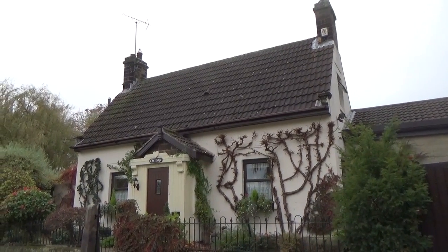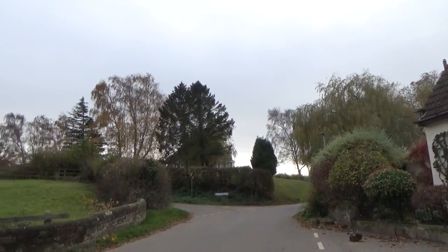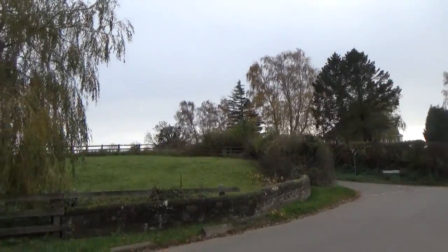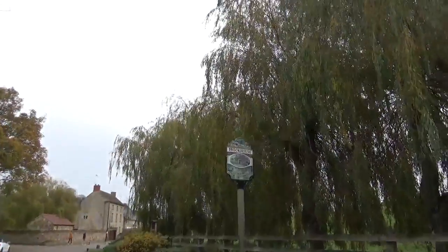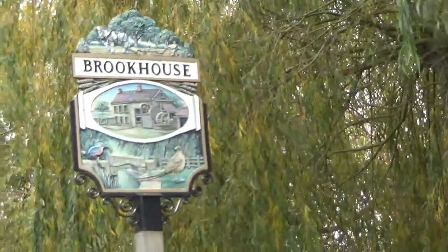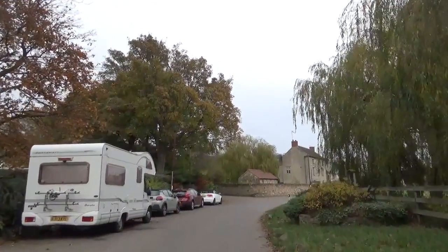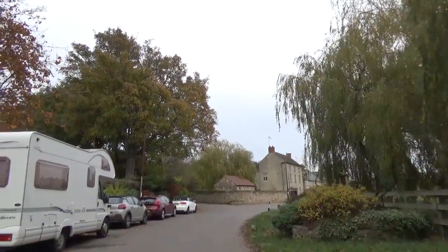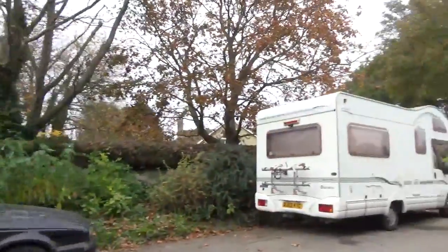My favourite cottage. The pictures just don't do the village justice. Just show you the sign. Brookhouse. I'll have a tour around the village. Like I say, that's about the only parking there is. The rest of it's double yellow lines everywhere.